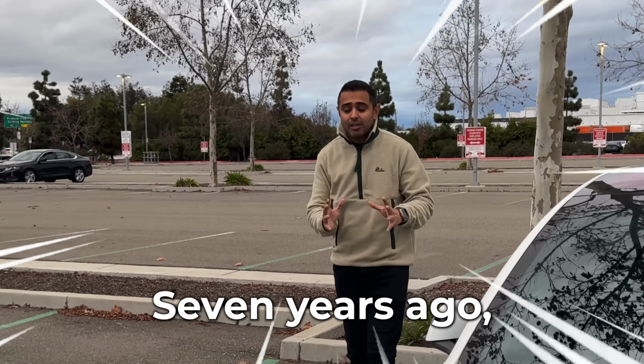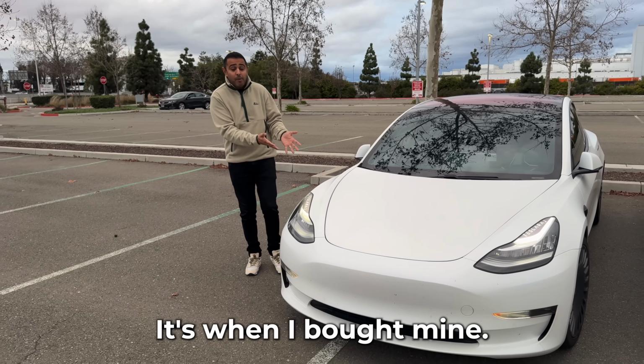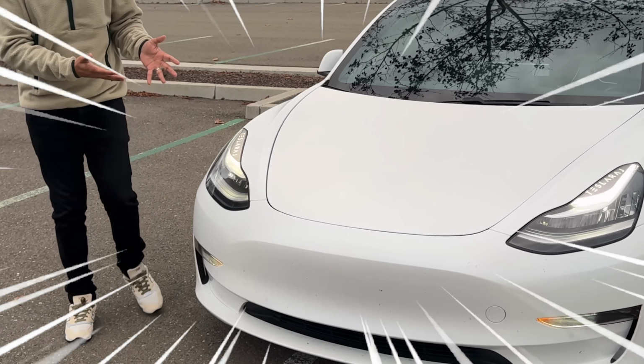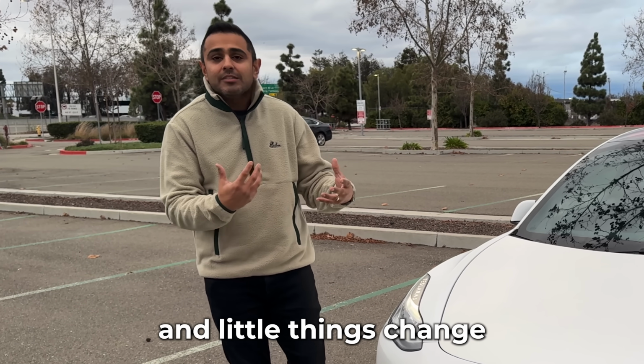All right, 7 years ago, Tesla launched the first mass market electric vehicle, the Model 3. It's when I bought mine. I was one of the first 13,000 Model 3s to get delivered. And over the last 7 years, we've had tweaks and updates and little things change.